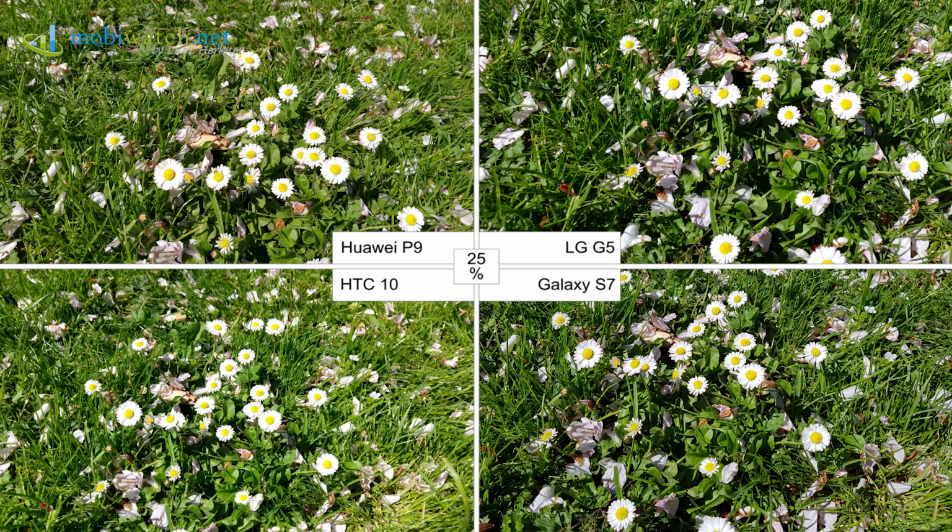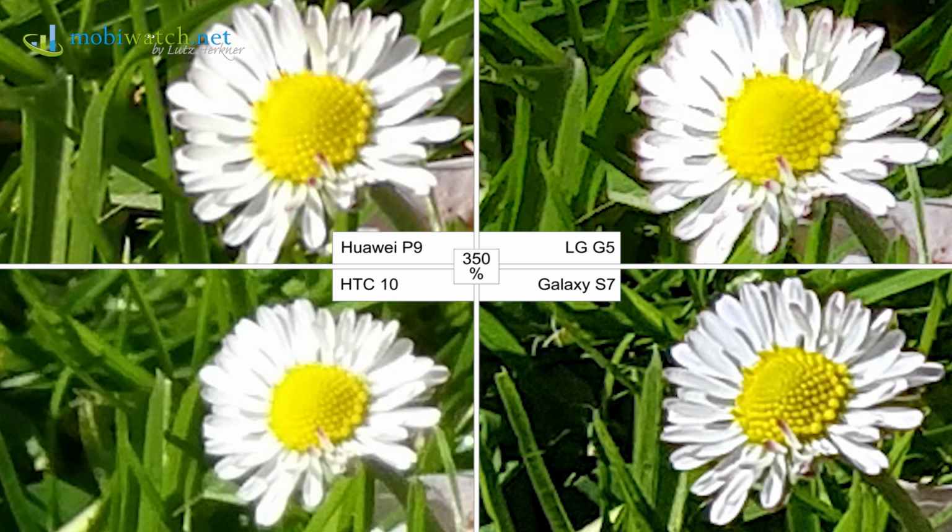In the second test on the meadow we check the contrast. First you see the whole picture, and that's a detail at 350%. You'll find the highest contrast and details on the S7 in the white parts as well as the yellow. The P9 is doing well too, while the HTC 10 and G5 decline, with the G5 almost looking artificial and having the most artifacts.